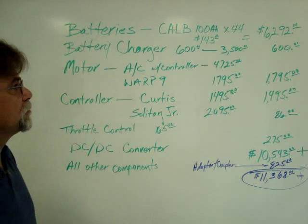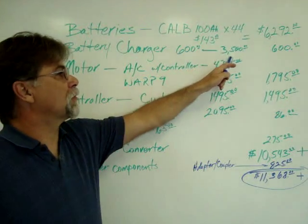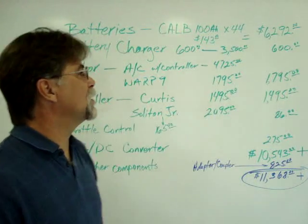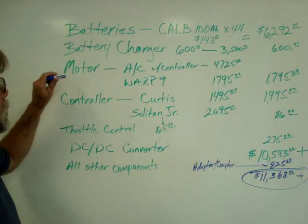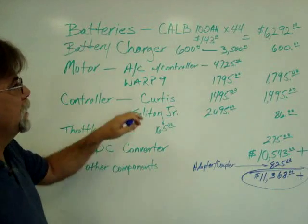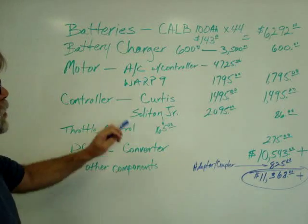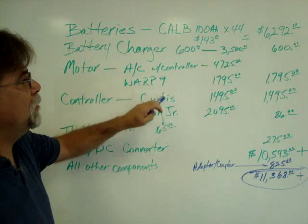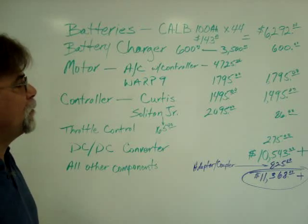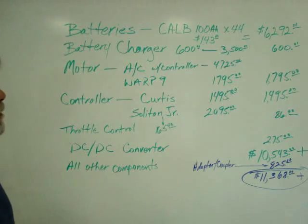You're going to need a battery charger. There's quite a range on those. You can get them down to $600 or $3,500. We're going to go with the cheapie for the sake of discussion. We'll put down the $600. Then a motor. Well, you can go with an AC motor, and an AC motor with controller will run you $47.25. We're going to use for this discussion the Warp 9, probably the most popular motor out there. Excellent motor, one of my favorites. $17.95. Controller.